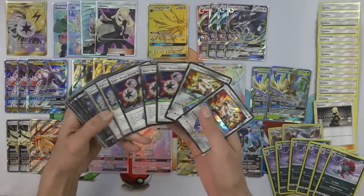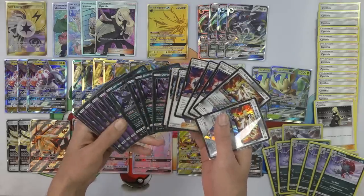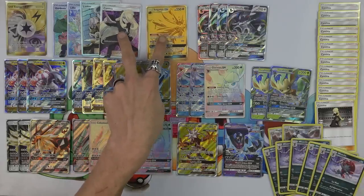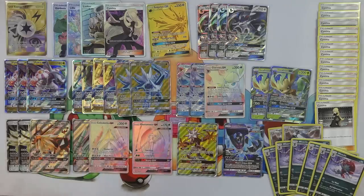Did get all of these, but all of these have basically died in price. Cyrus still going strong at a couple bucks. A lot of these at 50 cents to a dollar now. Not even gonna put them on the screen. Here's everything we got. We have 11 normal Cynthias, 3 reverse holo. Yeah, it was good. And the Lily's really great too. It's like 20 some bucks.